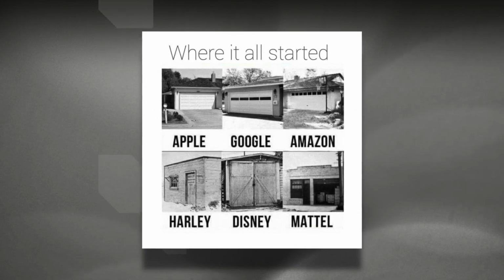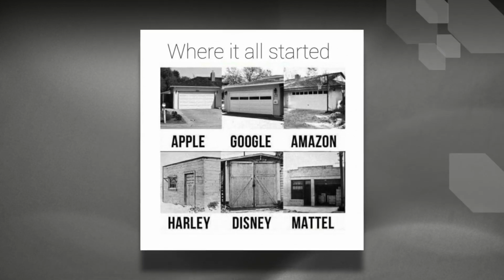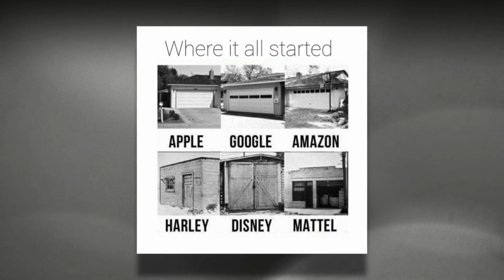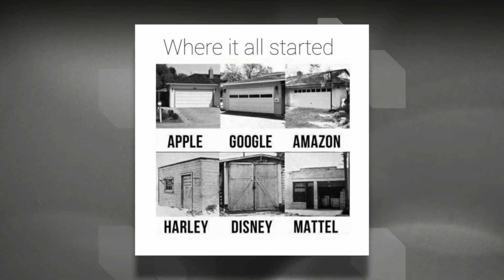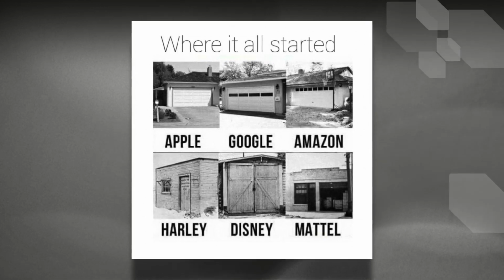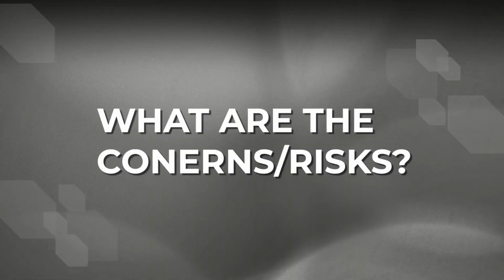How would you have liked to have gotten involved with, say, Microsoft, Netflix, or even Amazon before they became household names? The OTC market provides us that sort of opportunity every day. So what are the concerns and risks involved with trading OTC stocks?